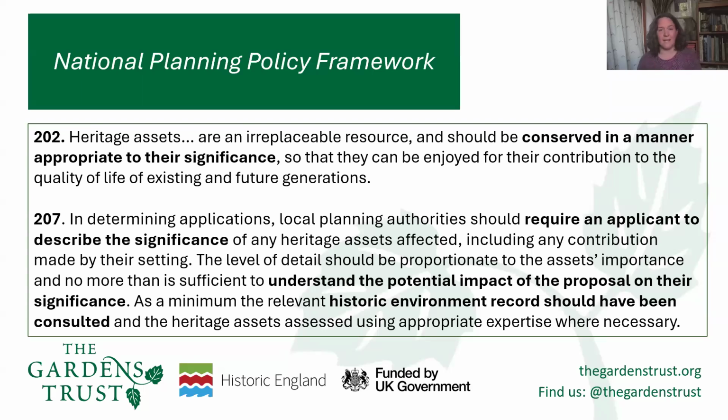So significance must be made clear to decision makers, and this is spelled out in paragraph 207, which says, in determining applications, local planning authorities should require an applicant to describe the significance of any heritage assets affected. The level of detail should be proportionate to the asset's importance, and no more than is sufficient to understand the potential impact of the proposal on their significance. As a minimum, the relevant historic environment record should have been consulted. So please note this reference to the historic environment record, and we'll look more at HERs shortly.